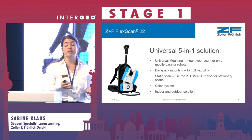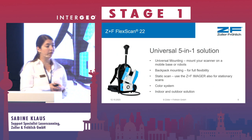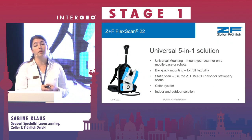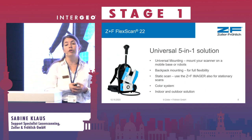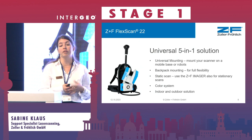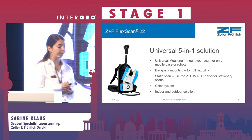You can still use your scanner just as a terrestrial static scanner and scan the area where more detail or more accuracy is needed. Moreover, the system is equipped with a panoramic camera so that you can colorize your point cloud, but you can also export the panoramas for a panoramic tour. And as I said, it's universal. As long as there are enough 3D features, you can scan indoor and outdoor. You can just scan everywhere.